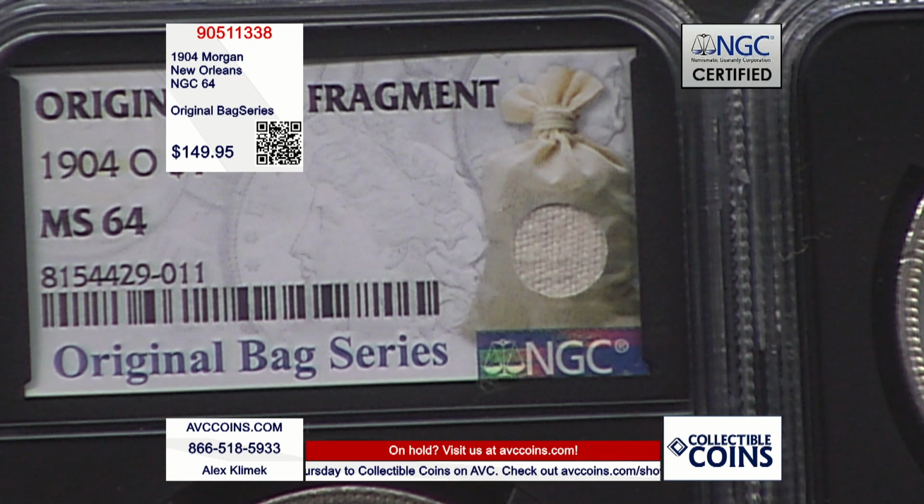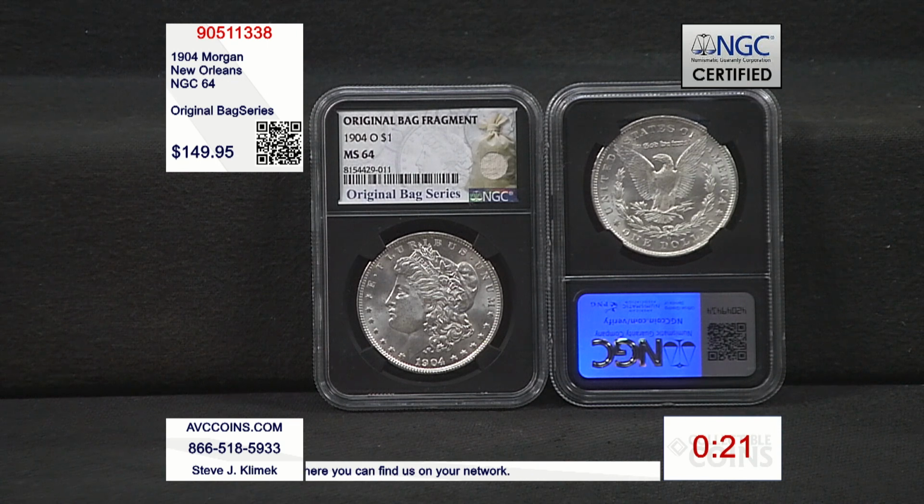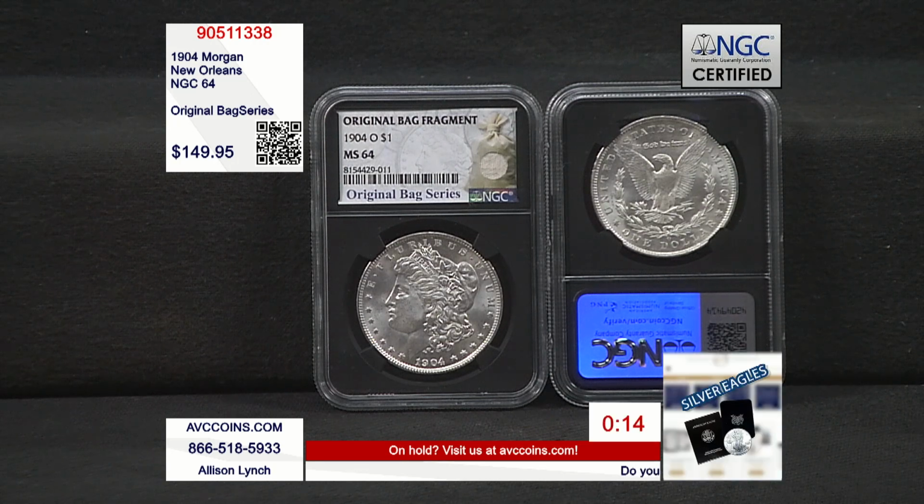Guys, let's put a 30-second clock up. Our original bag fragment series has never lasted a full presentation. Or if it has, it's been pretty much sold out shortly thereafter. A lot of people on the phones. If you are visiting via the web, avccoins.com, please push this one through. These are going to sell out shortly. We only have a handful of them.